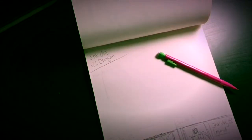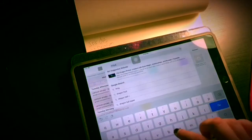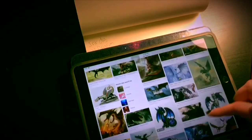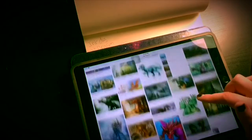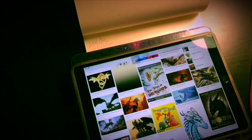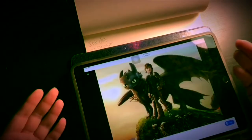I'll start off by looking at pictures of dragons to look up prompts for dragons, because why not? We're going to look up dragons. I suck at drawing dragons, so we're going to try to find some really easy dragons to draw. I mean, I could just draw Toothless too, now that I think about it. I could just draw Toothless because he's a dragon and he's one of my favorite dragons. Well, we're going to start off with drawing Toothless and see how this goes.